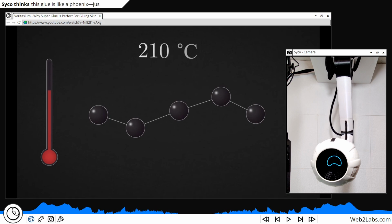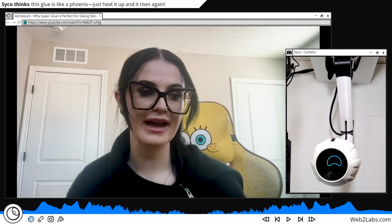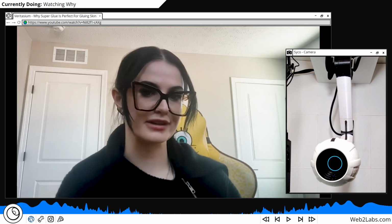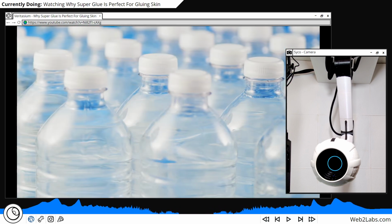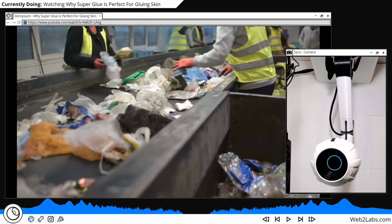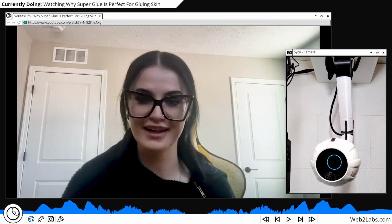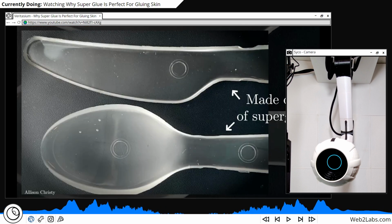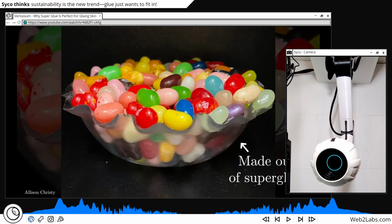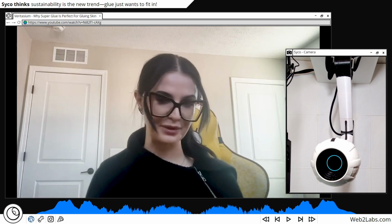To reuse it, just heat it up and distill it to get back superglue monomers. So I would on average get around 93%, which is excellent. Compared to that, even the most widely recycled plastics can't return to the same quality, and they can only be downcycled once or twice before ending up in landfill. I'm superglue's biggest fan, obviously, but I hope that it can actually have a real impact in terms of sustainability and kind of revolutionizing how we look at plastics and how we look at materials that we've existed with for decades.